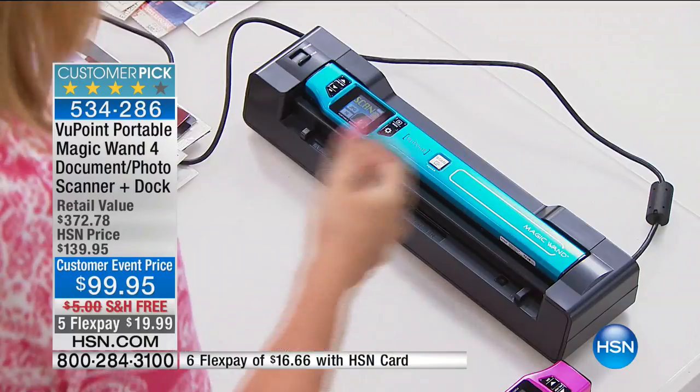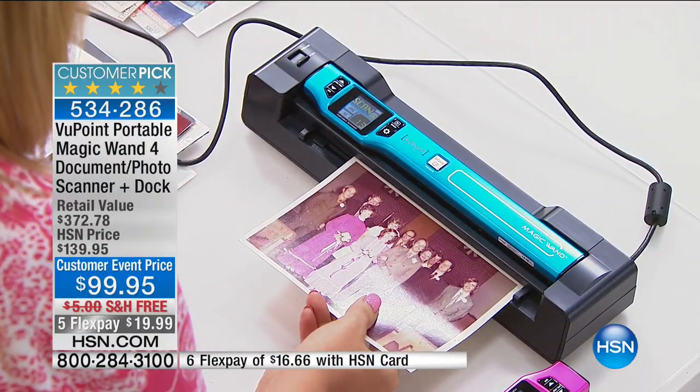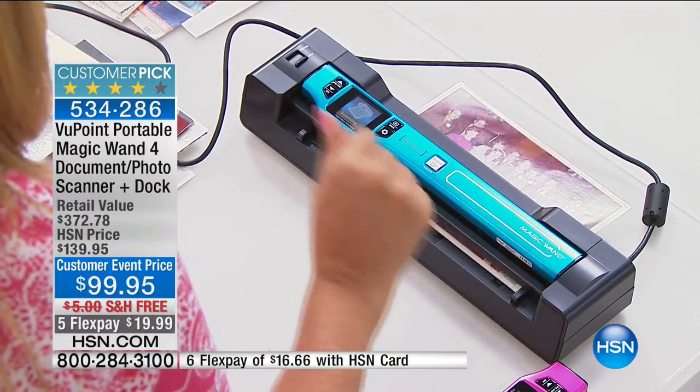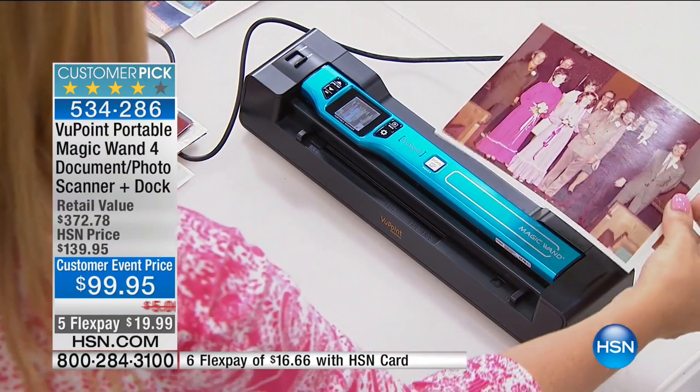Brett's right. For the first time ever, we're including that dock. So that used to be a separate purchase. It was quite an amount of money. Now we're throwing it in for you. So while that Viewpoint Magic Wand is docked, it turns into an auto dock feeder. So look at this. There's no human error. I don't have to worry. Am I going too fast? Am I going too slow? It instantly takes the photograph right through.